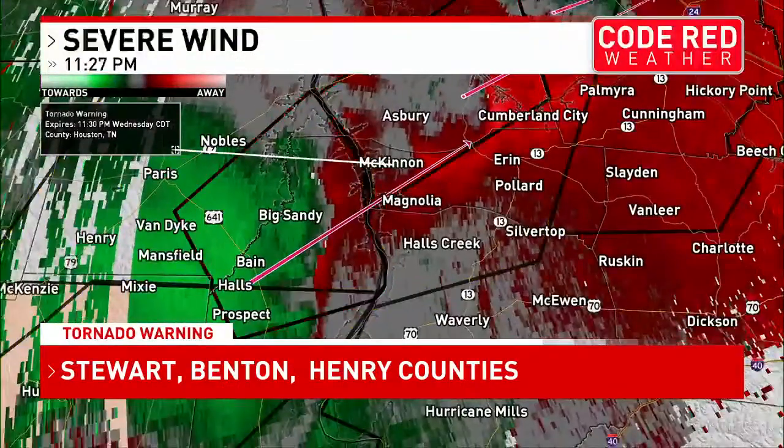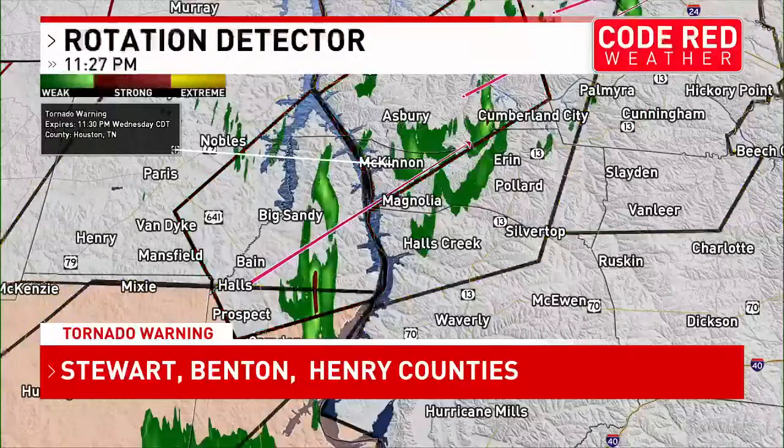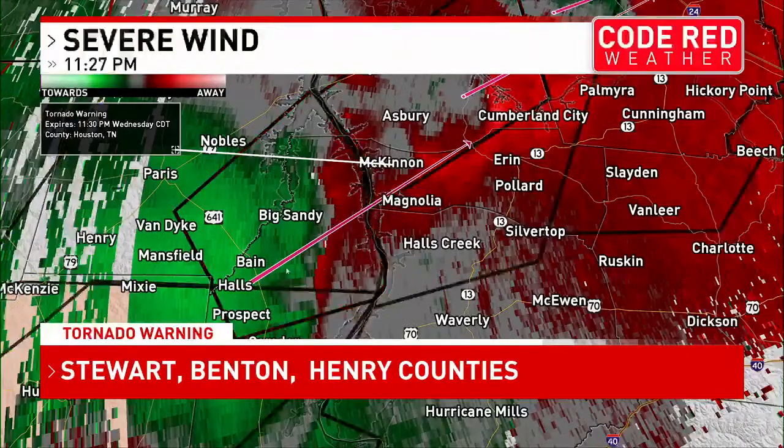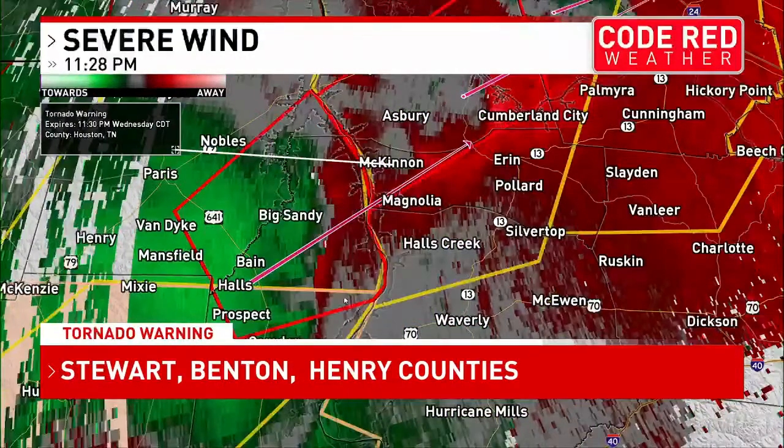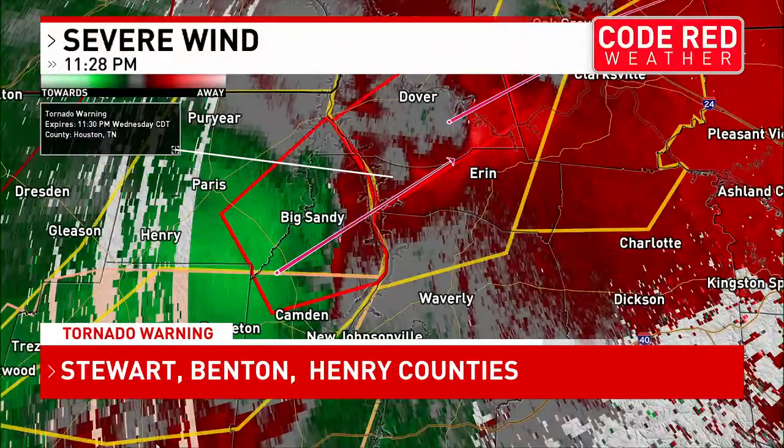Let's see. I'm going to put on this. So we could still be seeing some of the better rotation down here. This is going to be in northern portions of Benton County, where we could be seeing some of that better rotation going on. I'm going to pop back over because, Katie, this tornado warning is set to expire here in just a couple of minutes. So I'm curious to see what they're going to do.